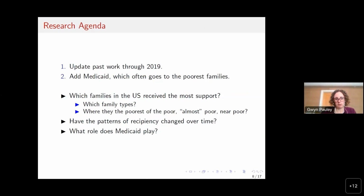We're going to aim to answer three main questions: which families in the United States received the most support? And we'll be thinking about family types as well as income bins here. Have the patterns of recipiency changed over time? And then what role does Medicaid play? Next slide.